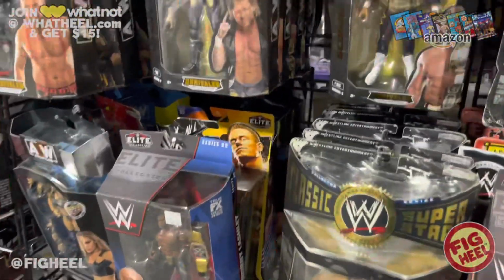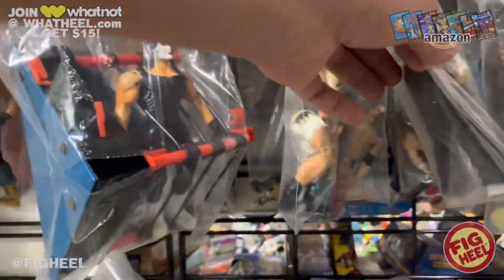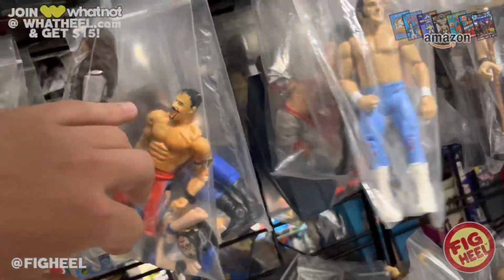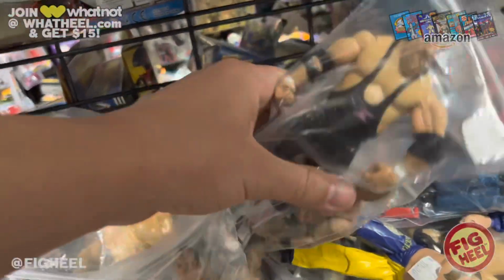Decent head scan, but not as good as the original sculpt that they initially showed, and they took so long to get it out that they had to extend his hair and make it longer. More bagged figures, and a lot of them don't have prices. Some do, some don't, and it gets a little frustrating. It kind of makes you feel like, oh, I don't really want to look.